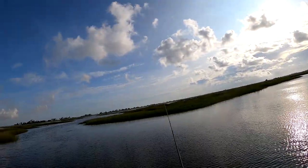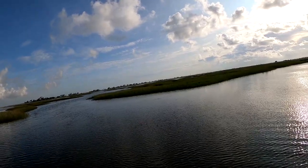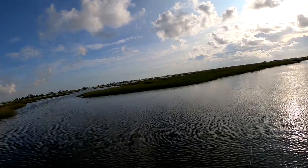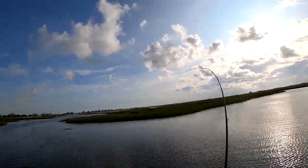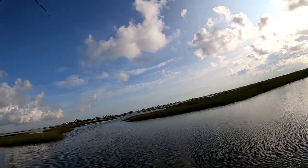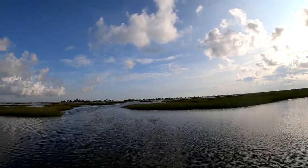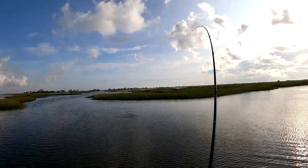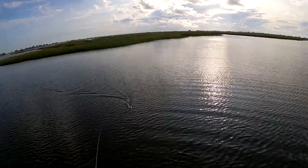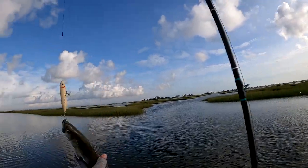This last cast. Look at there. That last cast always gets you. That's why you last cast it, buddy. Oh, that's why we always give it a last cast. He's too little. No, he's too small. I ain't even gonna measure him.